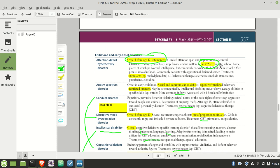And ADHD, 2 or more settings. You can also see it in adults, which is why they include things like, it's in the workplace and it's at home. But for a child, it'll always be at home, it'll always be at school. You have to have 2 or more things. And remember, first line for most of these things is therapy, except for ADHD, where you've got stimulants.